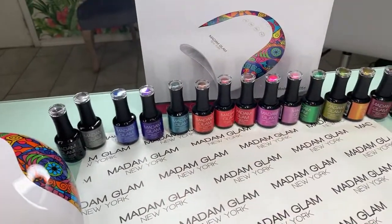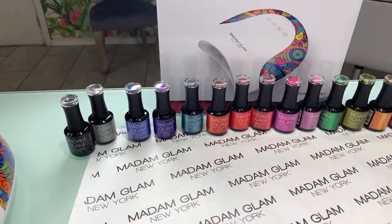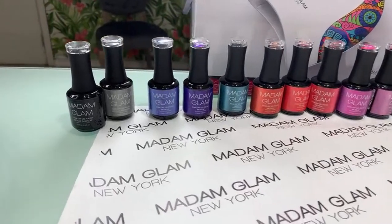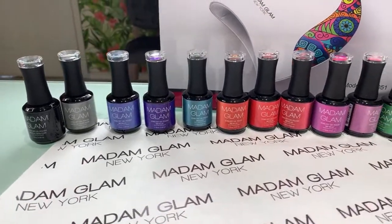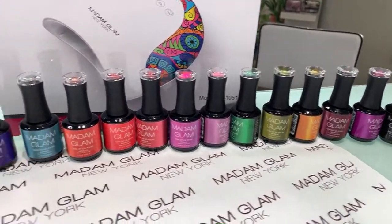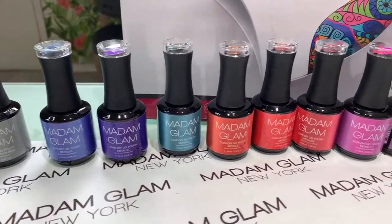So good morning to everyone else that is joining us. I haven't started the swatching yet. I'm still letting people join, but I'm just showing you guys the beautiful colors that come in this collection. Again, it's 13 different colors, and we got a really good variety of them.